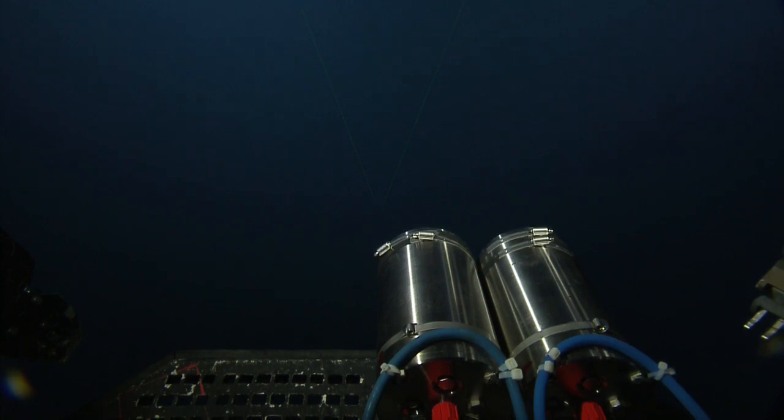Looks like we're 2-5 minutes from the surface. 2-5. All of our toys are stowed. Let's check the cameras.